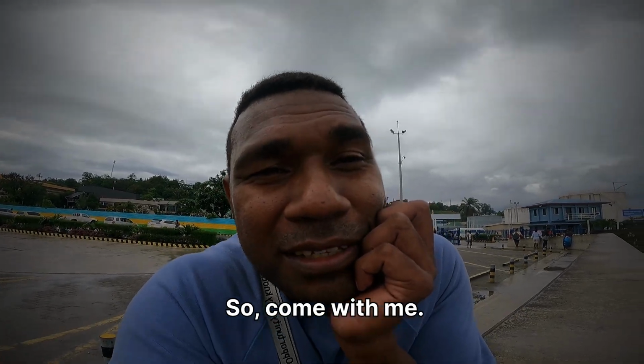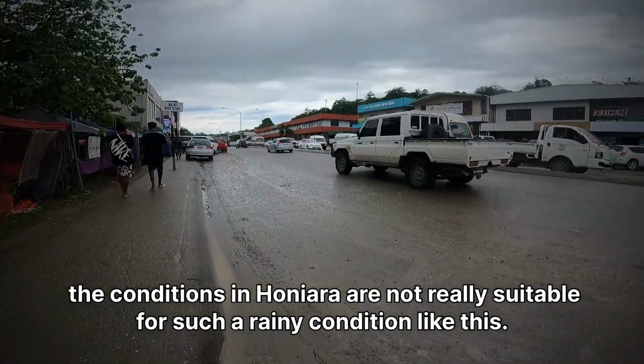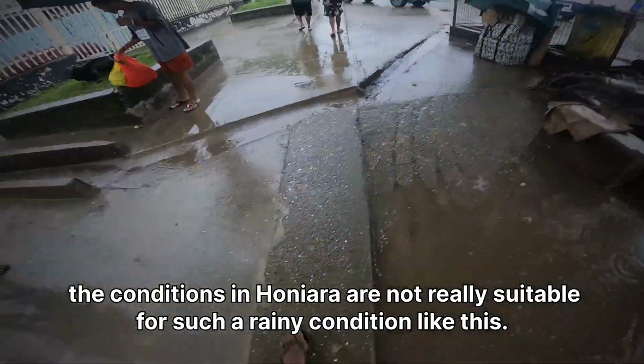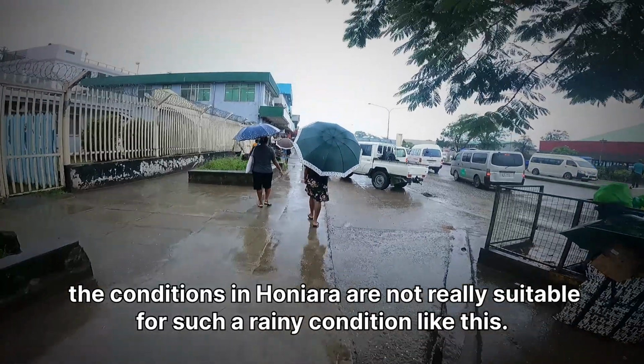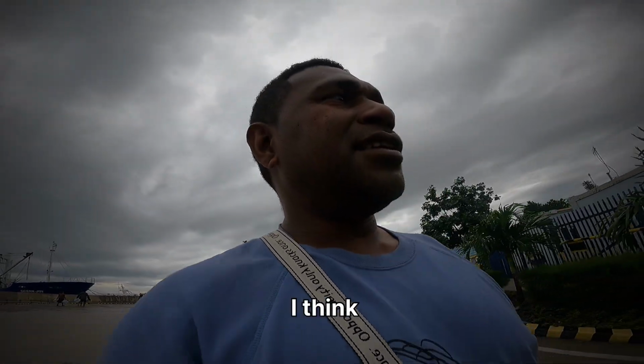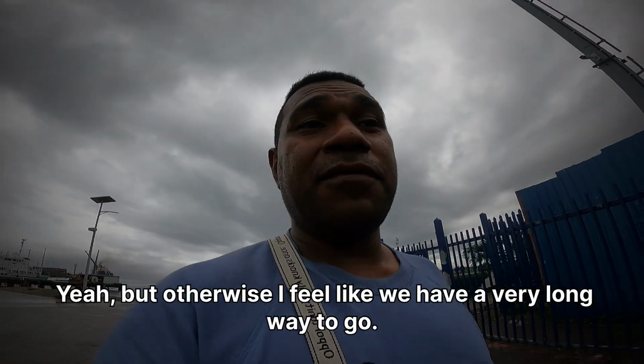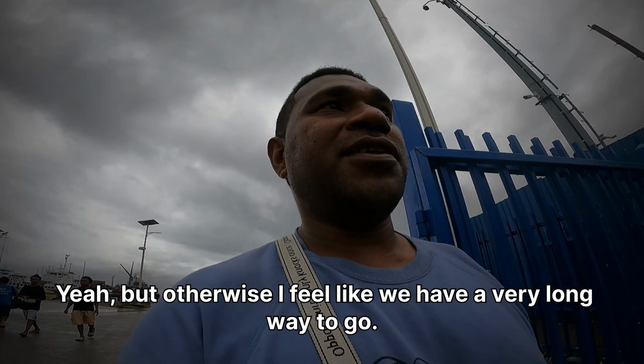So come with me. Yeah guys, so honestly speaking, I feel like the conditions in Honiara are not really suitable for such a rainy condition like this. The roads are really bad. I think they are making an effort to try to fix the roads. Yeah, but otherwise I feel like we have a very long way to go.